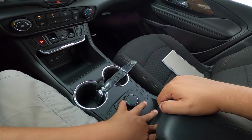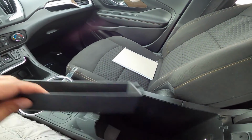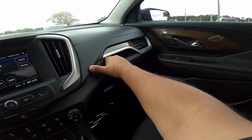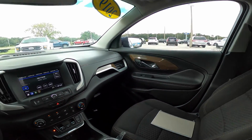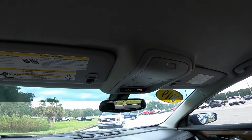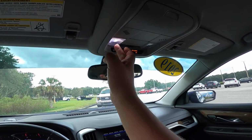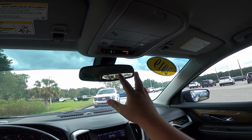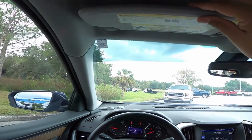It's not bad. Obviously you've got a little bit of extra storage here. There is a storage bin, as you can see, and there's a light, but there are no connections here at all. There's also a little extra bin here in the middle for a phone or something like that. And you've got your glove box, which is pretty decently nice. Here you've got a gray cloth roof, a sunglasses holder, and some LED lights as well. You've got your OnStar, the passenger airbag on/off, and some details. So there's no sunroof on this one at all. And here we get our mirror as well.